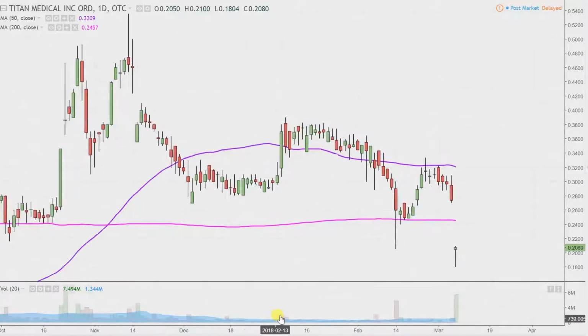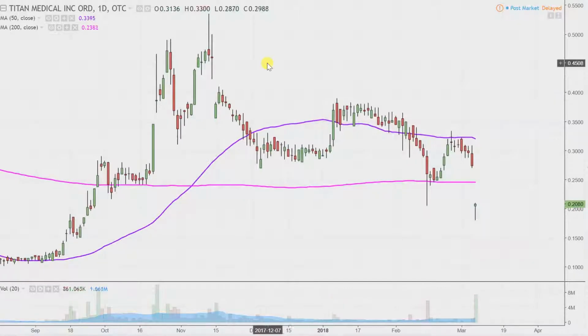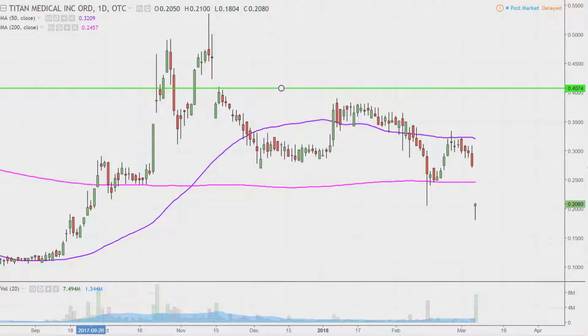I actually had a green line on here, but no one would have believed that it was there anyways. They would probably think, no, you put that there after the fact, so I just deleted it out of there. And I'll just talk about this level as it is right now. If you want to know where that green line is, you can just go back in the video archives and watch the past videos.